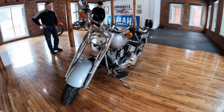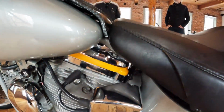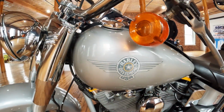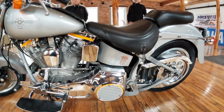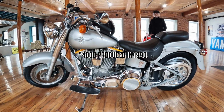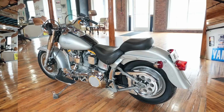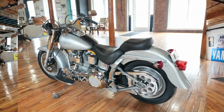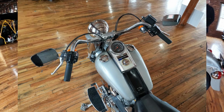I started in 1996, and Fatboys were always super popular. The Fatboys and Road Kings were kind of the biggest sellers, all around good bikes. Senior seems to think that there were only a few thousand of these produced, and I believe every bit of that. We've turned over 4,000 bikes, and we've done a lot of Harleys. You very rarely see the first year 1990 Harley Davidson Fatboy.